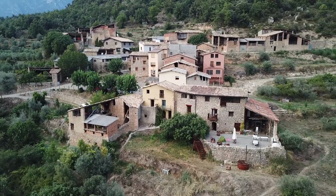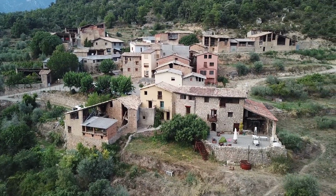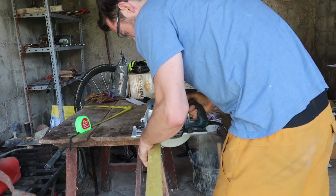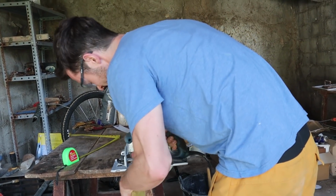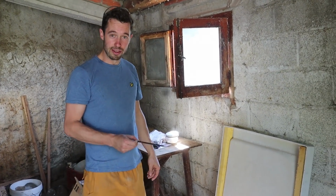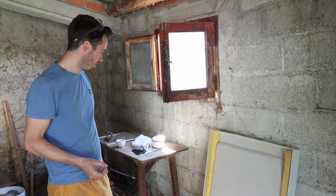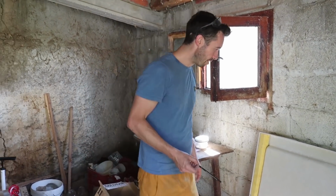The fun was over, now it was time to build stuff. First up was a shower. Basically, we're going to make the shower in the shed for guests, sort of a temporary measure. We're going to do a decent little shower.